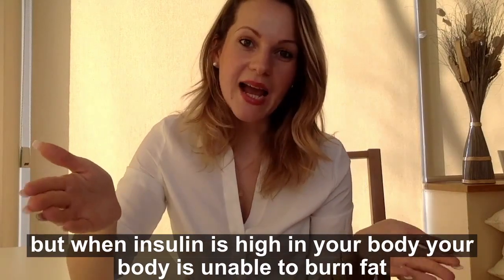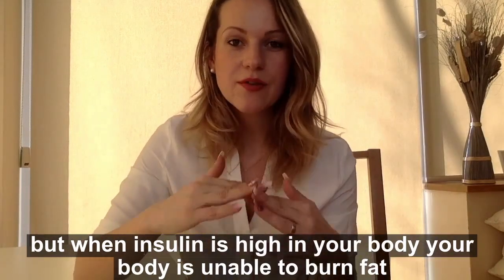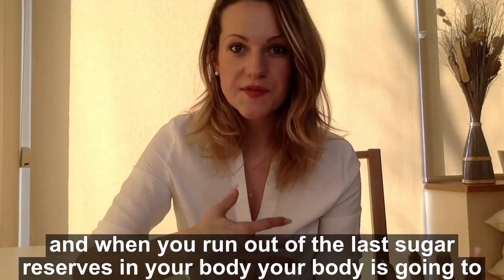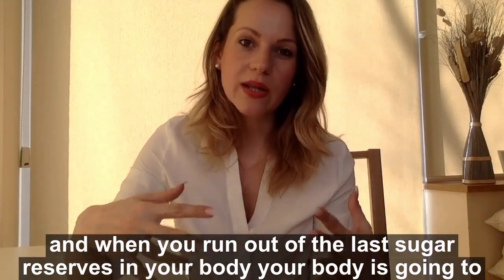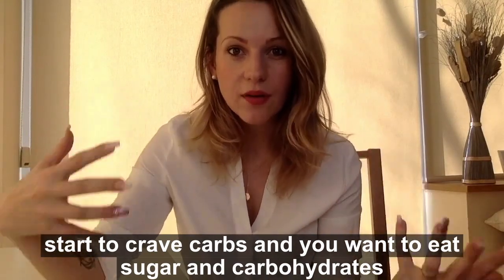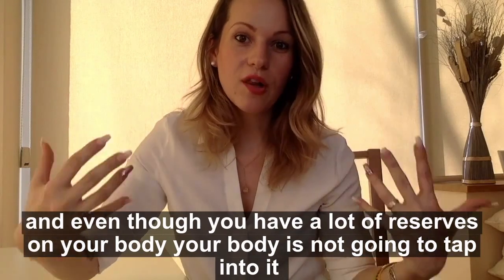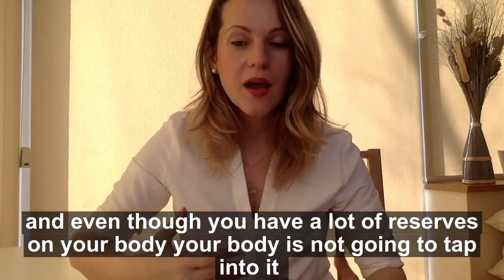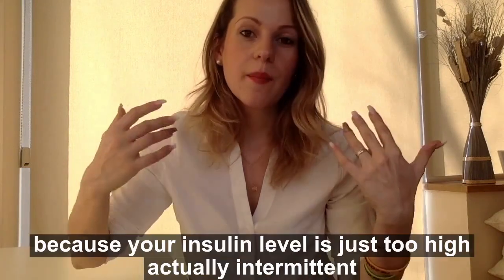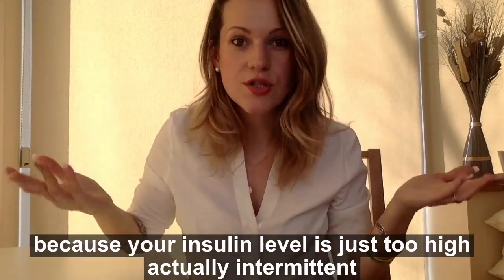But when insulin is high, your body is unable to burn fat. And when you run out of the last sugar reserves, your body is going to start to crave carbs, and you want to eat sugar and carbohydrates. And even though you have a lot of reserves on your body, it is not going to tap into it and burn it away because your insulin level is just too high.